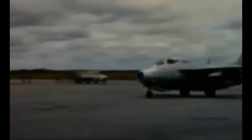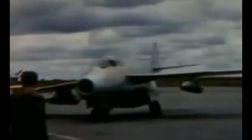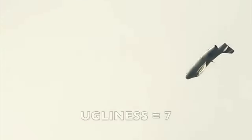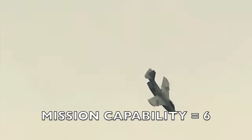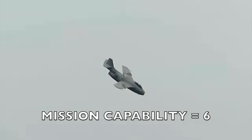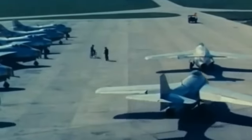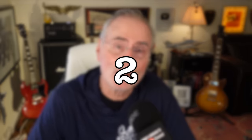The thin wings forced designers to have the landing gear extend and retract from the fuselage, which added to the Saab 29's ugliness on deck. The tail extended beyond the exhaust nozzle, which made it easier to land, but even weirder looking. The Tunan gets a 7 for ugliness, offset by a 6 for mission capability, due to the fact the jet held the world speed record in the mid-50s and was used by the Swedish Air Force as a fighter, trainer, and target towing aircraft for more than 25 years. And it gets a 1 for the number of mentions received in the channel community tab comments. All of that gives the Saab 29 Tunan a Mooch Tally of 2.